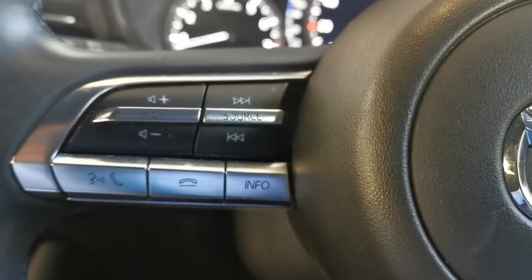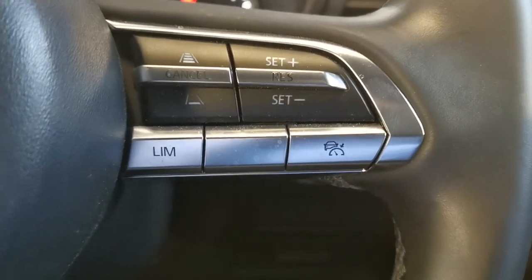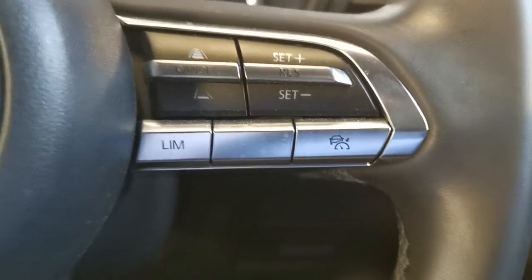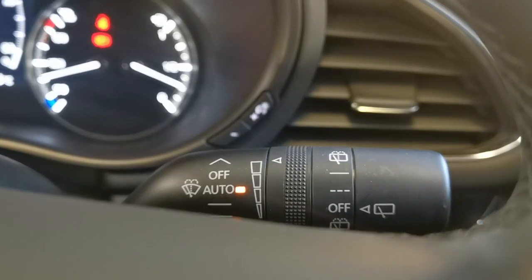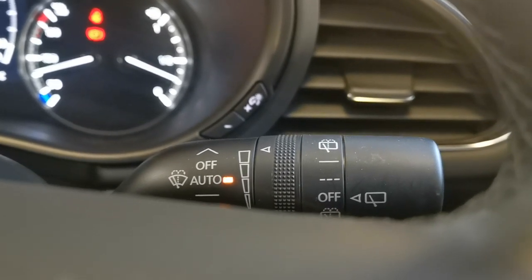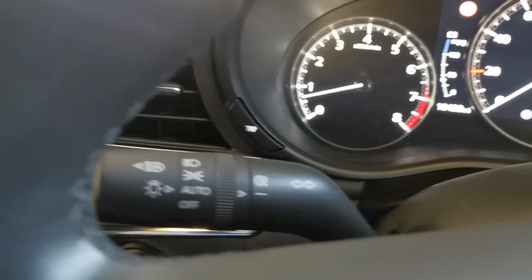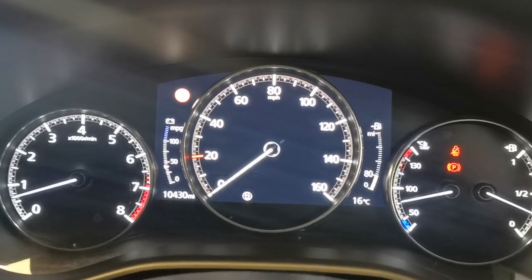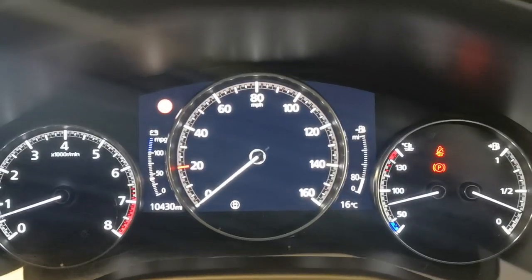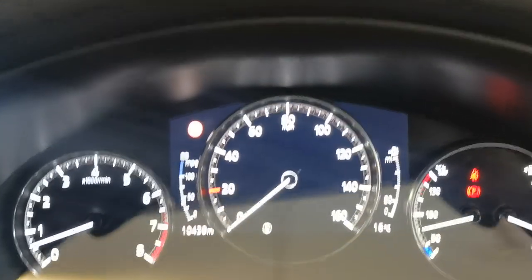You've got integrated Bluetooth with voice control. On the right hand side of the steering wheel, you've got adaptive intelligent cruise control, which senses vehicles in front of you and slows the car down as appropriate. Auto wipers with variable speed on the intermittent. You've also got on that stalk rear wash wipe. Auto lights on the left hand side with indicators. In the centre, very clear electronic instrumentation. And you're getting stuff like, if I press this info button, it'll change elements of this display.